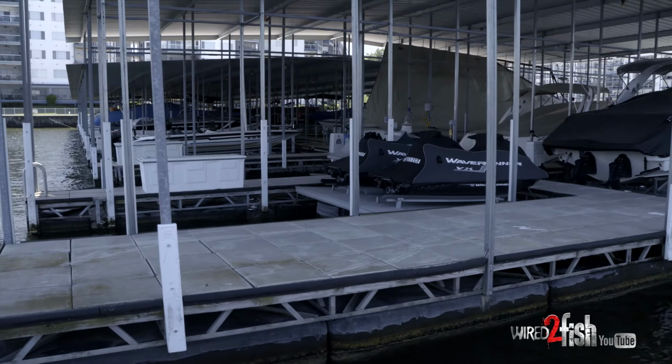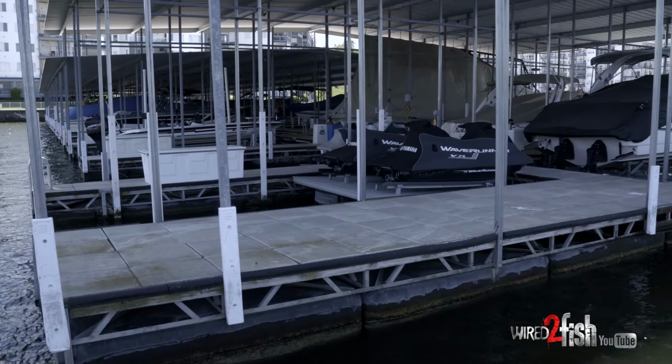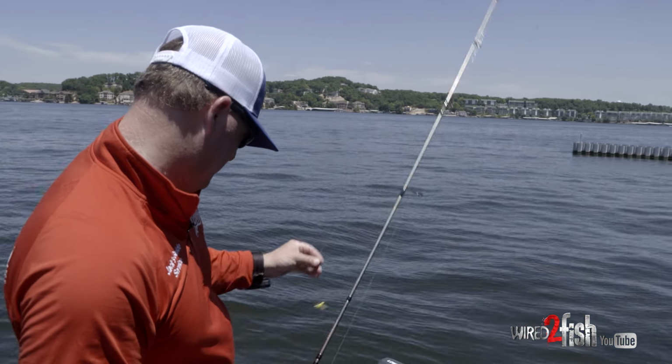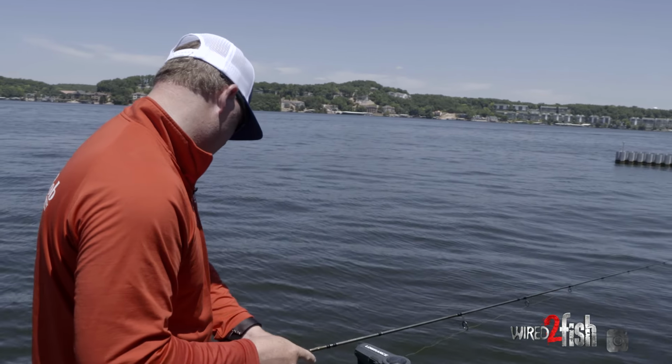So another thing we'll fish in the summertime, but also other times of the year, is large marina style docks. The large marina docks are a little bit more complicated because you gotta fish, generally speaking, in the shade or around the cables. But there's a lot of fish that use these things. I'm seeing some fish right here, and they're pretty darn deep. I mean, they're about 30 feet.